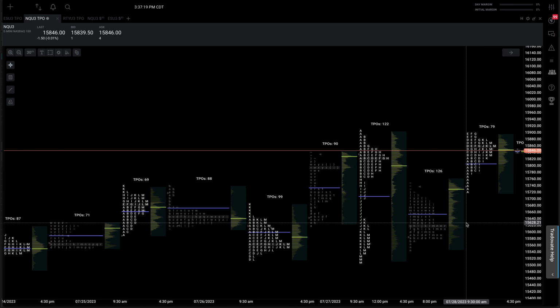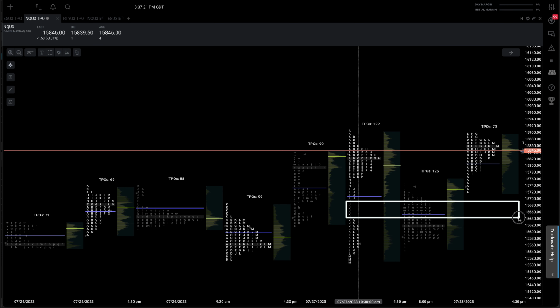We are above the single prints from the double distribution on the Thursday session. Really poor high on the Friday, so I would expect some repair again in the upward direction first as opposed to moving lower. There's decent excess at these lows, and all of the acceptance on Friday is above and inside of distribution number 1 from Thursday.